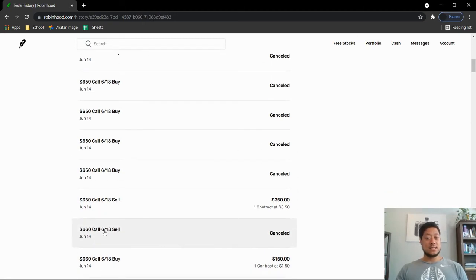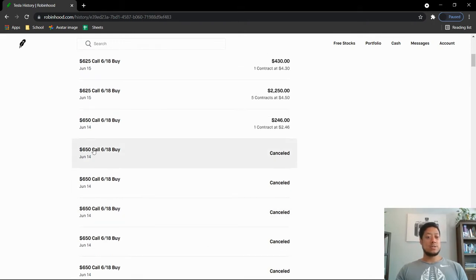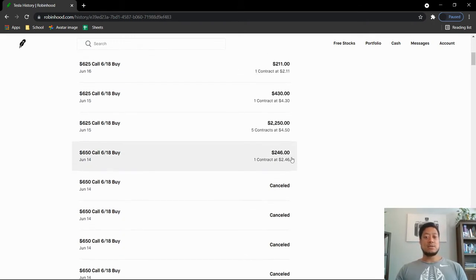So it seemed like Tesla started rising again. So I did a strike price a little bit less. I did a 650 strike price instead of a 660. Same expiration date. They paid me $350 for this, and I basically sat on this through the whole day. Just before the market closed, I did buy it back. So I bought it back for $246. So I did make $104 on this play here.